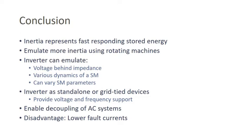And so a lot of the dynamics and issues that we experience around having two synchronously coupled synchronous machines, actually, so that if you've got the inductance, the sub-synchronous oscillations, you no longer need to worry about. Obviously, the big disadvantage is your lower fault current, so we need to start rethinking the way the protection works.